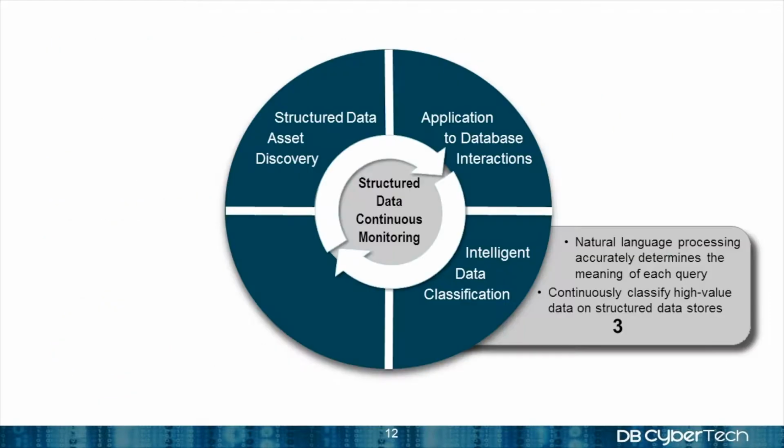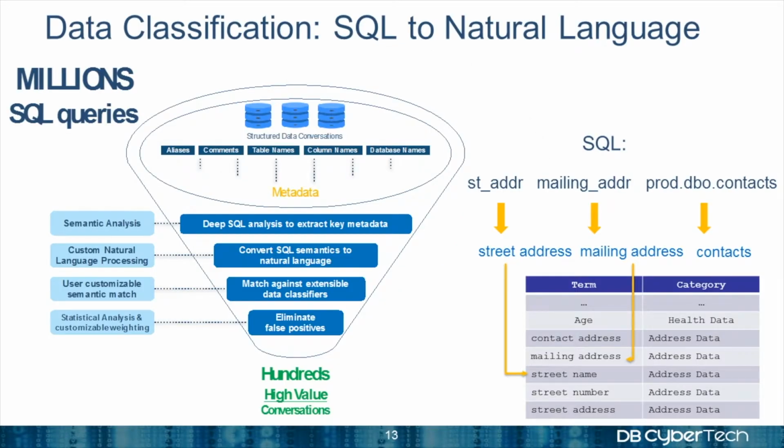Next slide, please. With application-to-database interactions, we have a wealth of interesting information to explore. This won't necessarily tell us where high-value data resides. For that, we need data classification. Next slide. In a structured data environment, classification boils down to an exercise in translation.